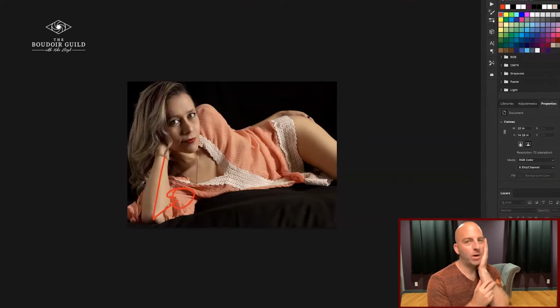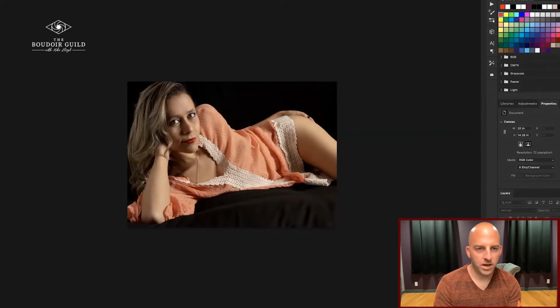Because when the hand is underneath all the hair, all we see is a stump holding the cheek right there. I love that it's not smushing her face. You did a really good job of that. Yeah, the pose is fantastic otherwise. I love the expression. It's so smushed. Yeah, eyes are super sharp.